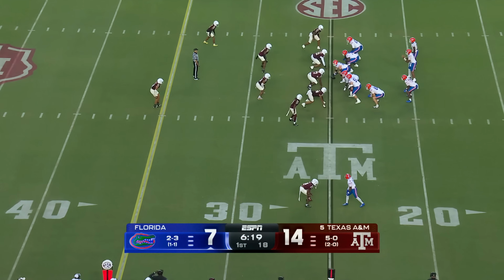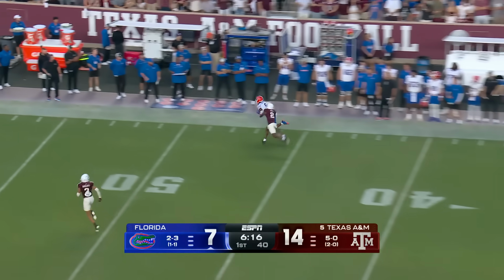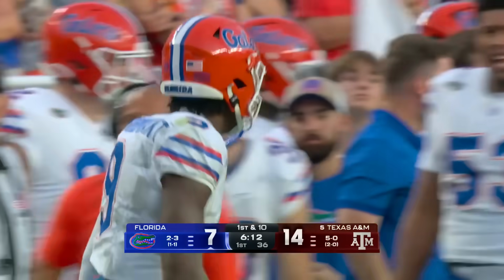Wow, what a finish there. Maybe stays undefeated. Wow. 1st and 10. Lagway down the sidelines. Is it caught? Yes, it is by Sturdivant. What a grab.